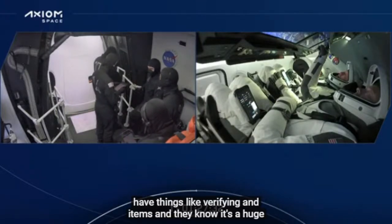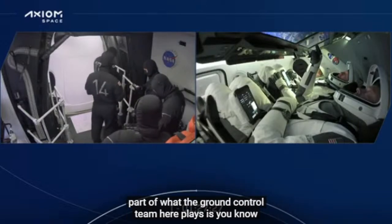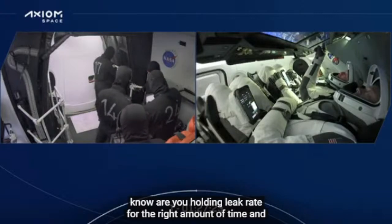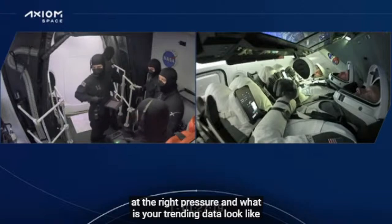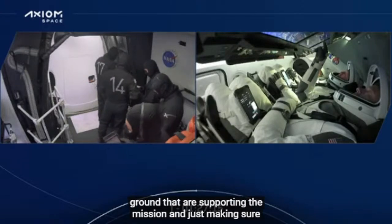That's a huge part of what the ground control team here does: verifying those leak rates, like what you talked about. Are you holding the leak rate for the right amount of time and at the right pressure? And what does your trending data look like? It's all part of the huge network of teammates on the ground supporting the mission and making sure that every step along the way is safe.